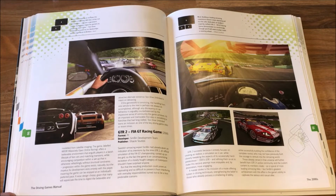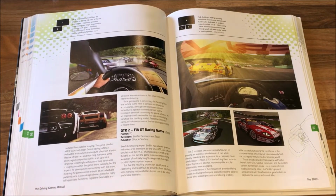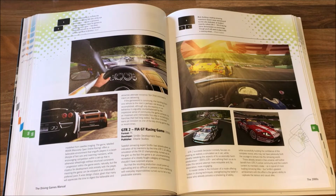I mean, the authenticity of the driving model is such that anything other than the most precise and delicate approach results in an excursion off the track.